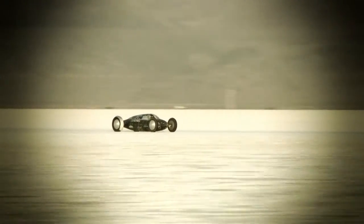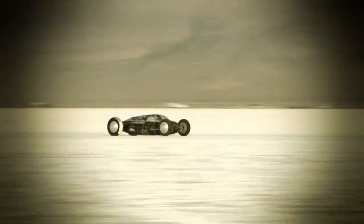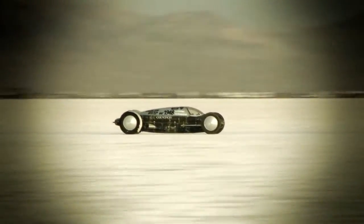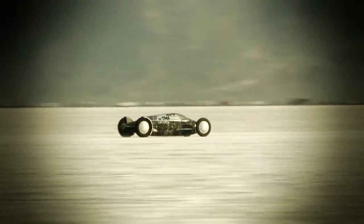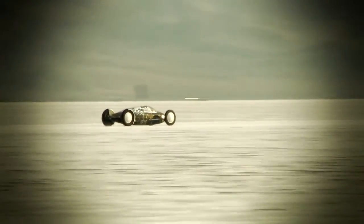Did 120 and change, so about 121. It means probably just as much to me as the guy's 400-mile-an-hour record. So that's because it's your baby. You built it and you're into it and it's your journey. And what an amazing journey it's been.